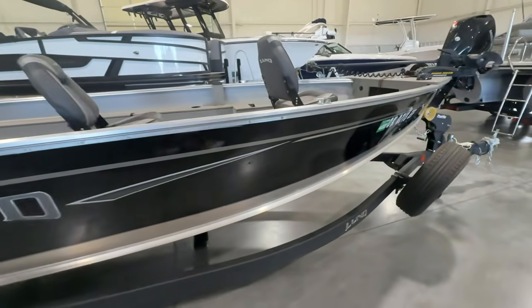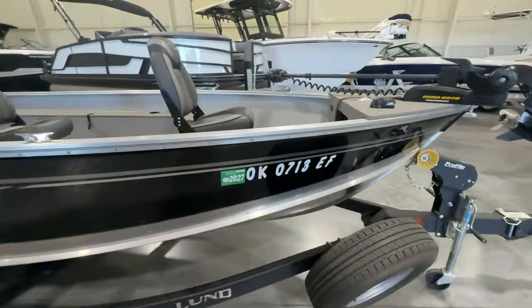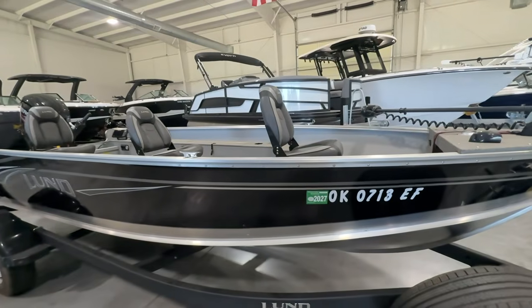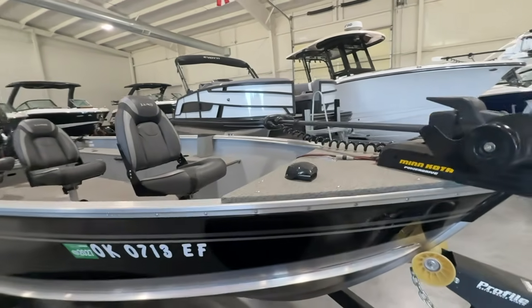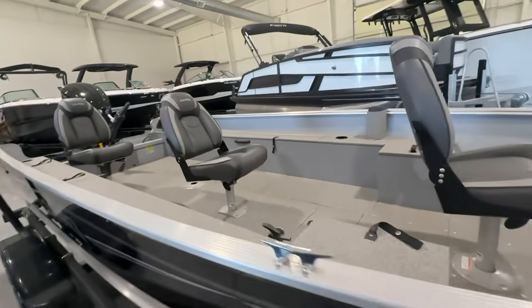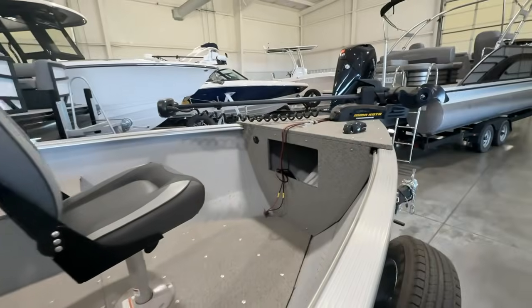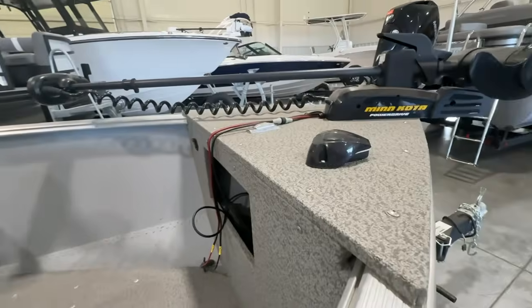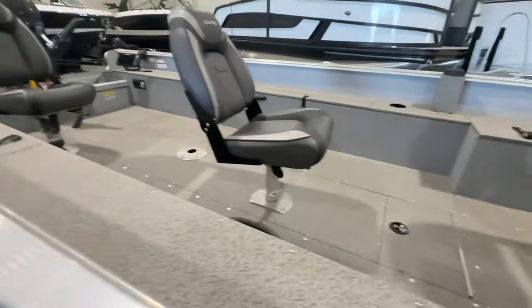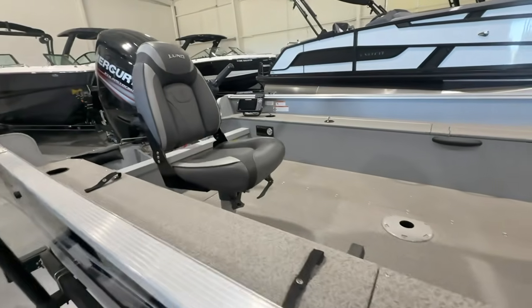I have something that just came in through these doors. I have a 2019 Lund 1800 Alaskan. You guys are always coming here asking for an everything kind of fishing boat. Well, here it is. We got 3 seats for you and your fishing buddies, a Minn Kota PowerDrive trolling motor, plenty of storage for fishing tackle, rods, life jackets, anything you want.